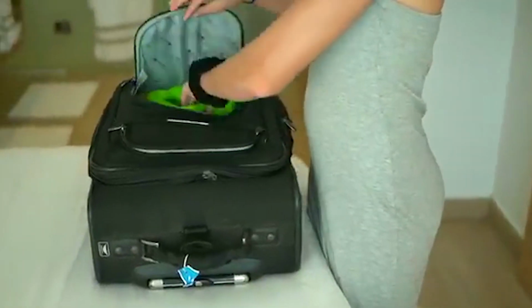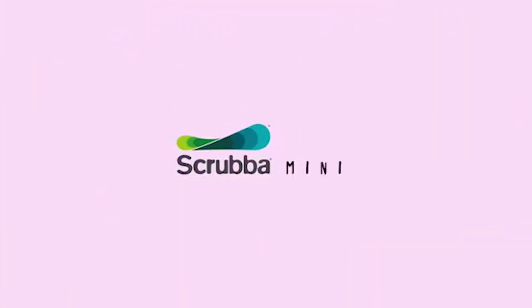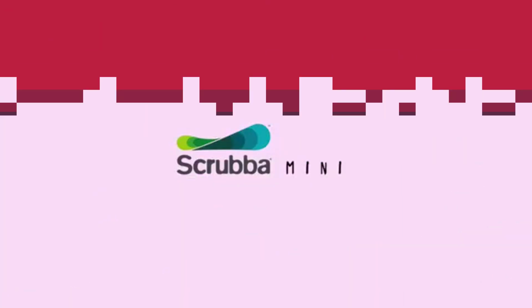Pack a Scrubber Wash Bag Mini on your next journey or outdoor adventure and do more with less. The Scrubber Wash Bag Mini. Do more with less.